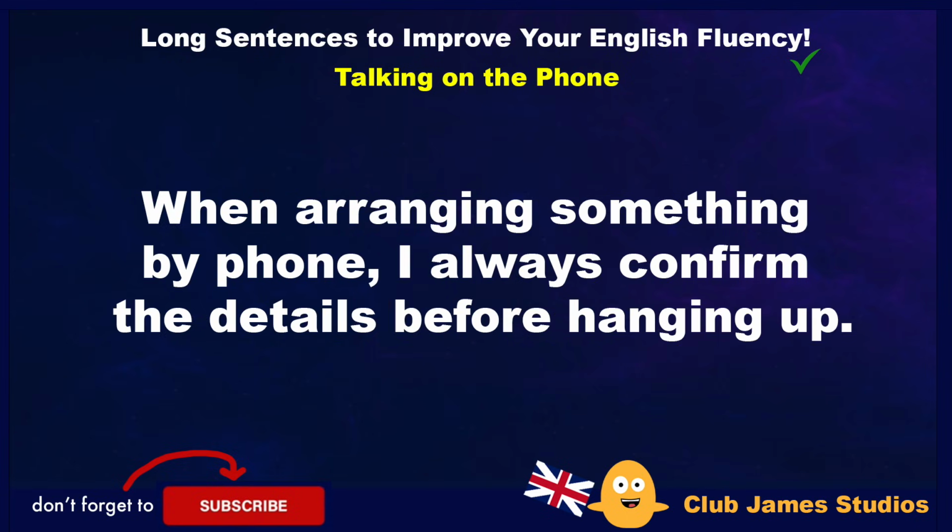When arranging something by phone, I always confirm the details before hanging up.